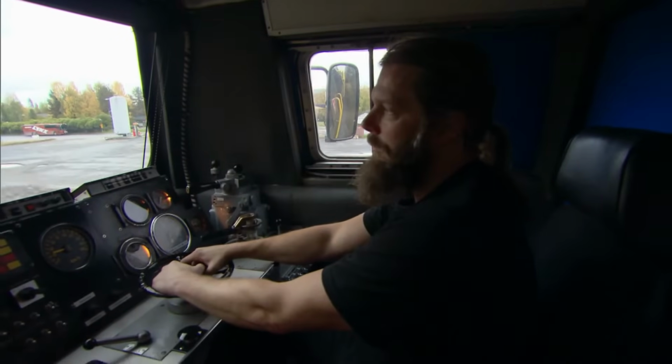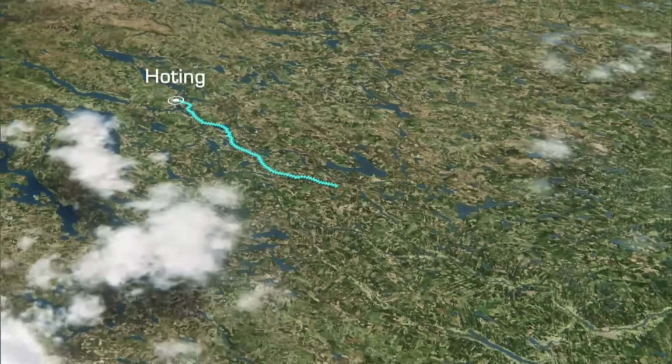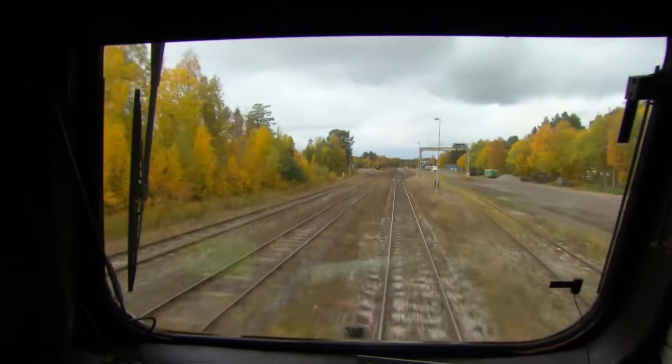The train loaded and ready to go, Anders heads off, leaving the yard in Hoting down towards the train junction in Forsmo. These are monster wagons.